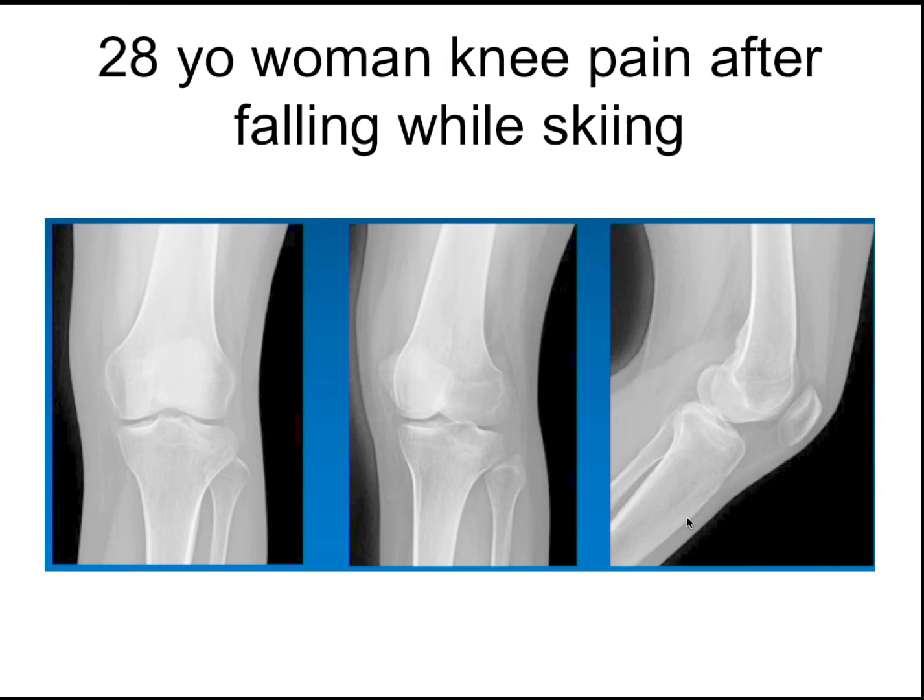So the 28-year-old woman, knee pain after falling while skiing. It's kind of hard to see this here, but over here, if you draw a line down, the tibia is sticking out further. So that raises a question. But also, there's also sclerosis. There's opacity right over here. Okay, and when you see disruption of the trabeculum or just opacity, which is not elsewhere, always think about that as being a fracture, or it could also be a stress fracture. But you'll see this for tibial plateau.